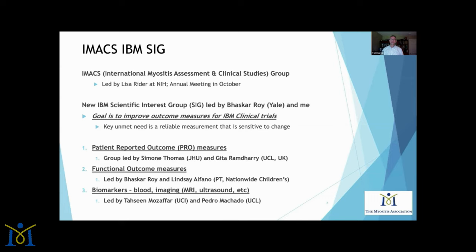And so myself and Bhaskar Roy at Yale have started a new IBM scientific interest group under what's known as IMACS, led by Lisa Ryder at the NIH. And the goal of this initiative is to really develop better, more reliable measurements that are sensitive to change that can be used in clinical trials. And all of our subgroups listed here will require input from IBM patients. And so many of you will be asked for feedback on some of these outcome measures.